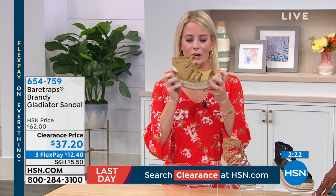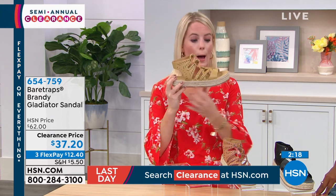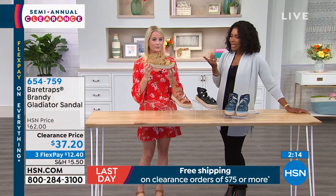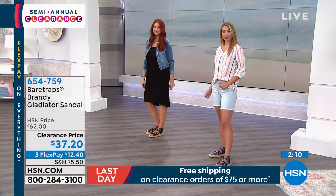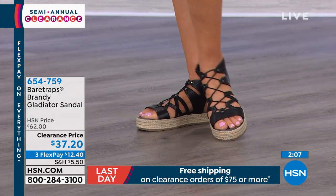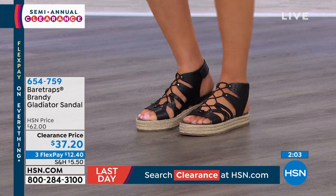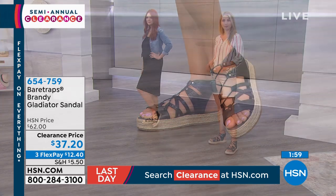And you can see here, again, that flexibility. You're not going to find that in any sort of platform, let alone a jute gladiator sandal. Typically when we see jute, I think of an espadrille. So it's almost like a cross between an espadrille, a gladiator, and an athleisure because of the way that they're made underfoot. And you've got it all built into one.